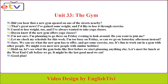classes? I'm not sure. I'm planning to go there on Friday evening to look around. Do you want to join me? Let me check my schedule for this week. I'm too busy on Friday, so can we go on Saturday afternoon instead? Sure, we can see what the new gym has to offer and get some exercise too. It's fun to work out in a gym with other people. We might even meet new people with similar hobbies.